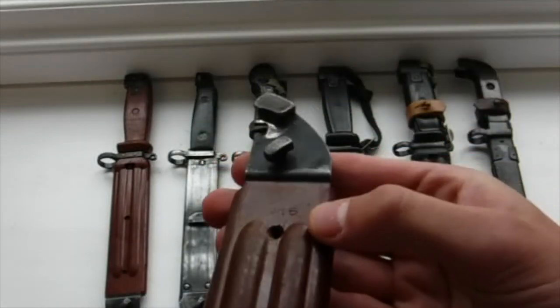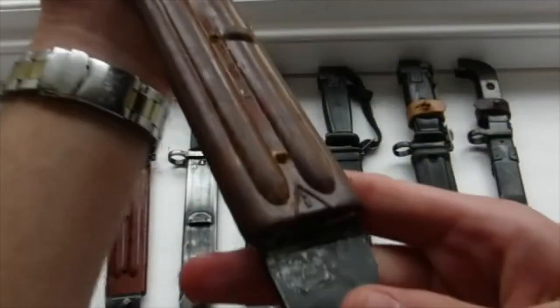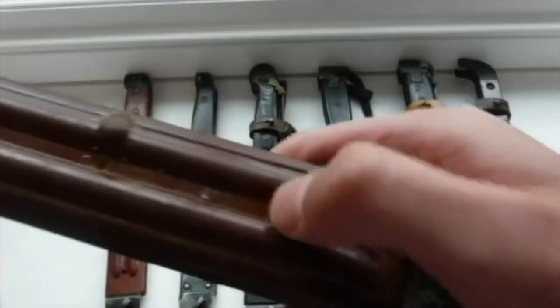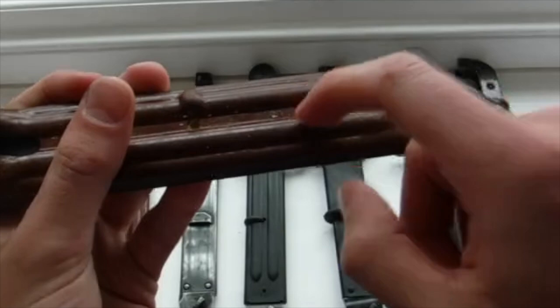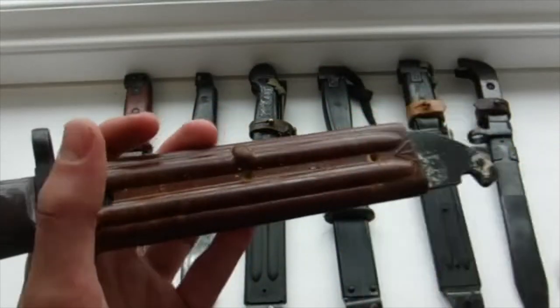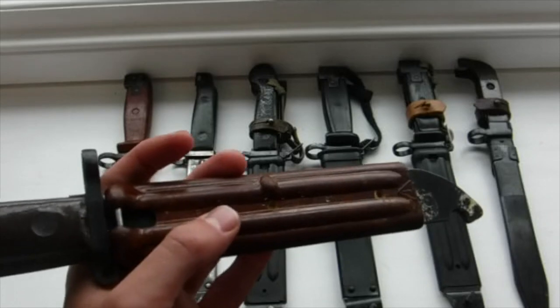The scabbard has an issue number of 716 at the top there, and on the back we have the Izhevsk logo with 41 on here. If anyone knows what that number means on these bayonets, I don't know, but if you do, please let me know, I'd be interested.